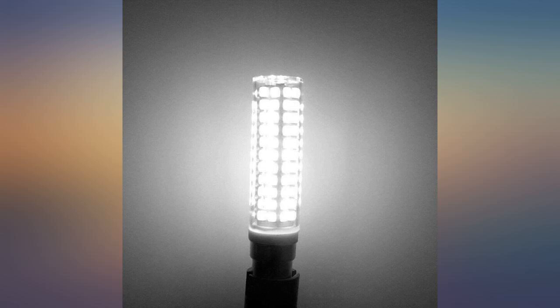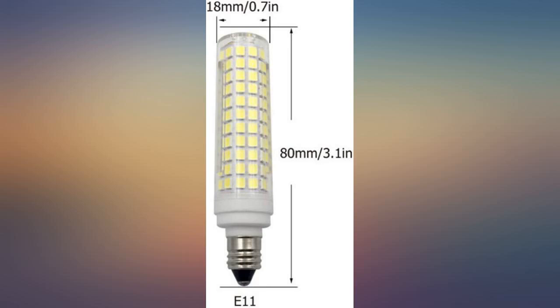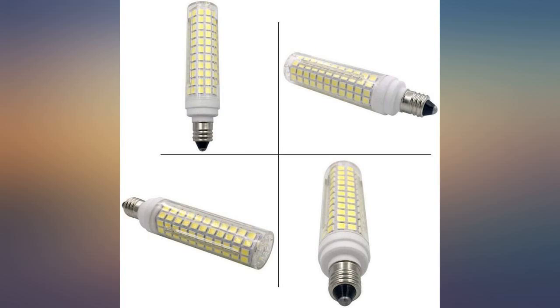Replacing lights in a ceiling fan. These bulbs took forever to locate with the small base. They are bright, but just not bright enough to light up my room. The blue level is also very high, so they brighten but don't seem to lighten the room enough for reading, etc.